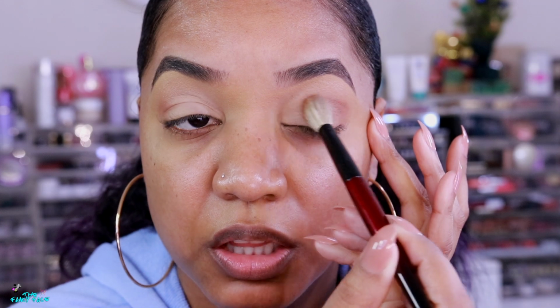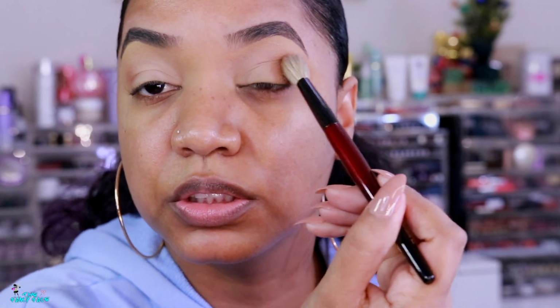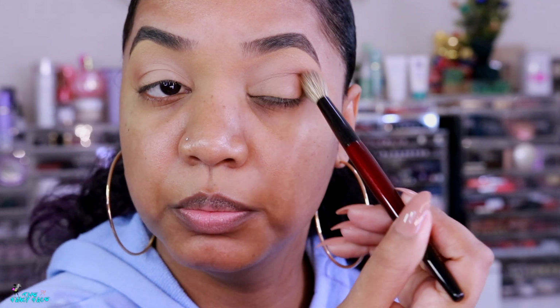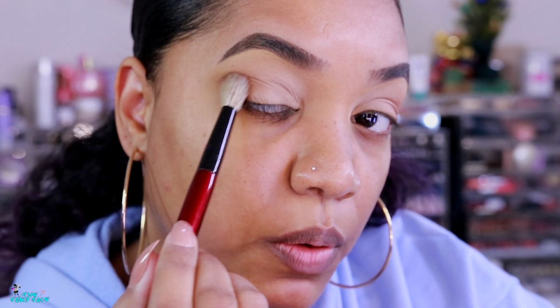And these Fenty shadows are actually great for that because they don't give you intense color payoff just in one go. You have to build them up. And this works perfectly for achieving a very subtle look. So I'm gonna use buffing motions, circular motions, just to fade out that color. So you see I'm concentrating it just on that outer V, and I'll build up as I go to get the intensity that I want, but I want very light color. So you'll see the dimension from afar, but it's not like stark or in your face. So just lightly build that color up and blend it out.